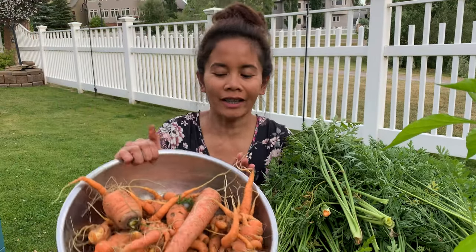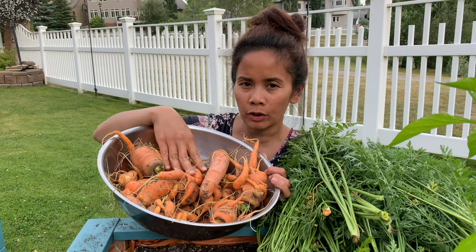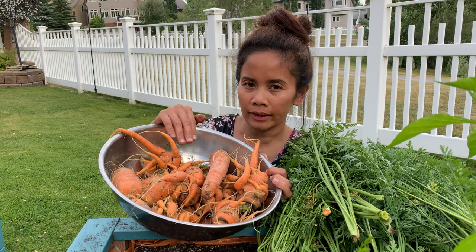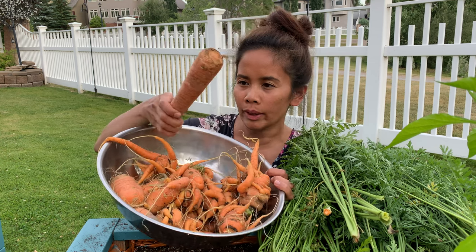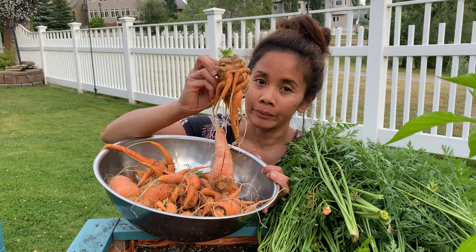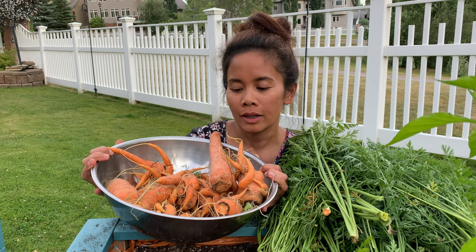So this is it. This is our harvest for this year. This is our second harvest though. The first harvest was the same amount as this one. And this is the second harvest. That's it for the year until next year again. Except for this one, this is from the store. I'm just showing you guys what our carrot looks like from the store. But it's okay. Next year again.